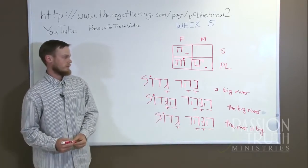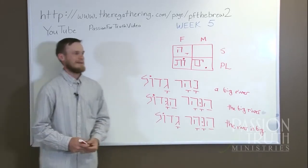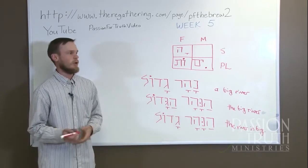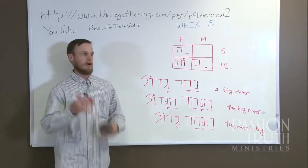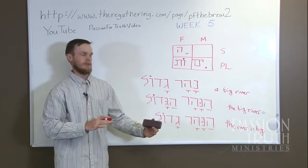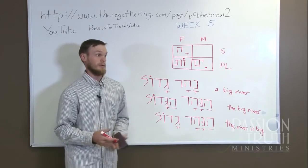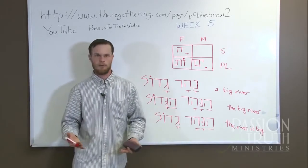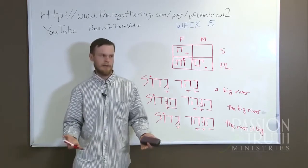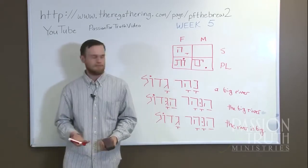"The river is big" would be the Illinois River, but "the big river" would be the Mississippi. Right, if there were no other context around it, usually the syntax would be that we talk about something, and then later on when we refer to it in the definite, just say "the man." This is done in Genesis, by the way, with Adam. It gives his name, but then later it's talking about the man. Well, which man is it talking about? The only man that was mentioned before, Adam.